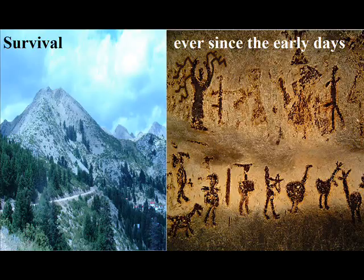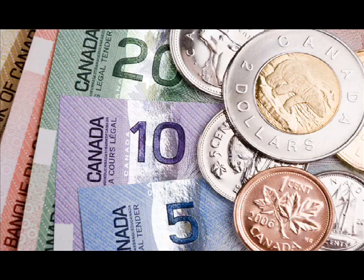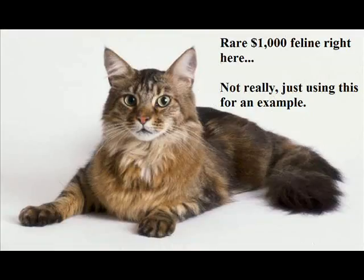We have been tuned to what we need to survive ever since the early days. As such, and contrary to what many may say, our minds have a very tough time understanding abstract realities like numbers, which is why money and counting high numbers are such hard things for humans and why we make so many simple mistakes. How much is $1,000, or what does 1,000 stones look like? Thus one must associate such things with something which has that value, say a rare $1,000 cat.